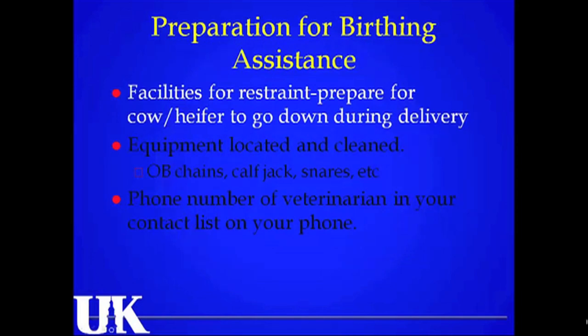A successful pull begins with having the proper facilities to restrain the cow. A good facility must allow for the cow to go down during delivery. Many successful calving facilities include a head catch that will allow the producer to place a rope halter on the cow to tie her head safely. The head catch is then opened after the cow has been securely tied. Also, a good facility is one where at least one side of the chute can be opened to allow the cow to lie down.